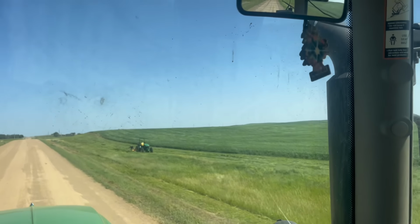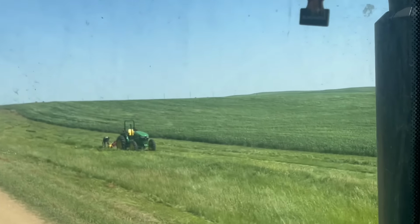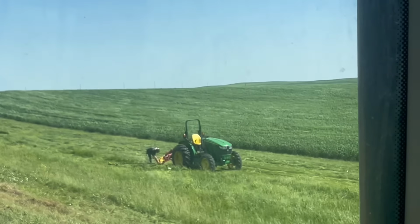So I swath a lot, and then Joel has been cutting ditches. So the little pattern is that I'll go swath what he's cutting ditches by, and then I'll go rake the field that I swathed if it needs it, and then I'll probably start raking ditches behind him because I'll be done swathing soon.